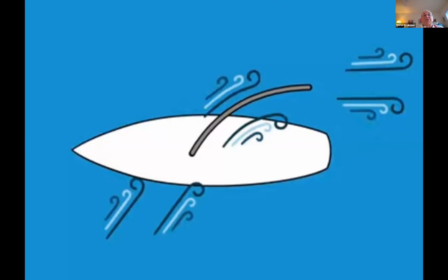These graphics just show the mainsail. Of course, the same principle would hold true for the foresail, a jib, a genoa, or any other kind of staysail that we might use up there. To simplify the discussion, we'll just talk about the main. So the wind blows over the sail and gets split. Some of the wind travels across the sail on the windward side, and some on the leeward side.